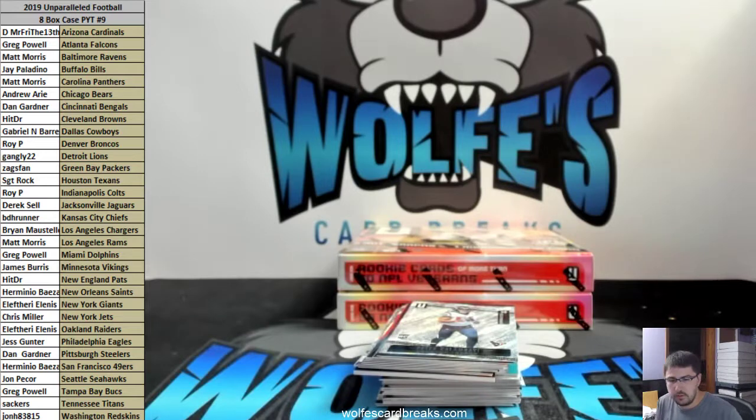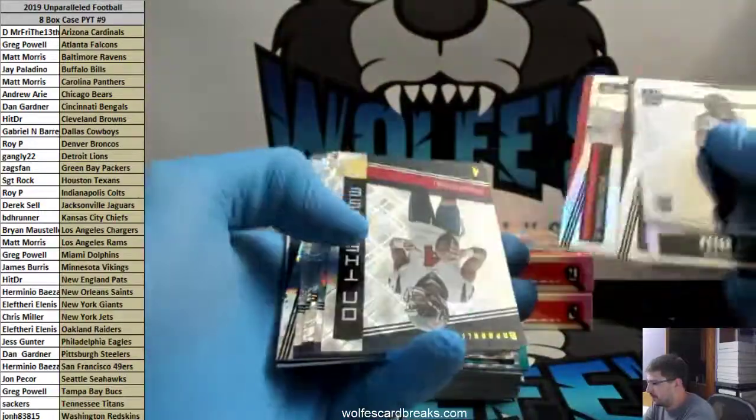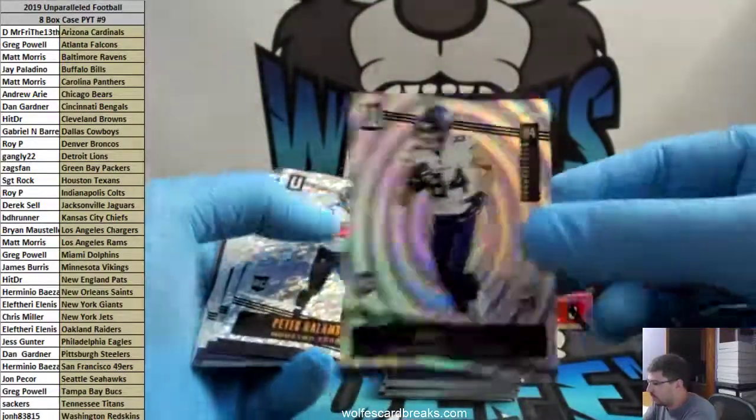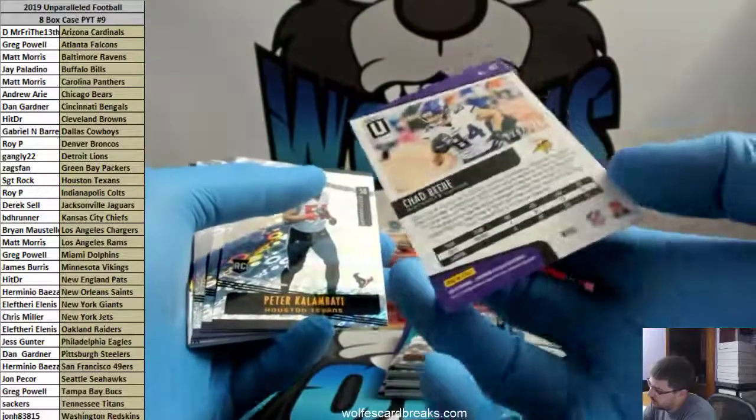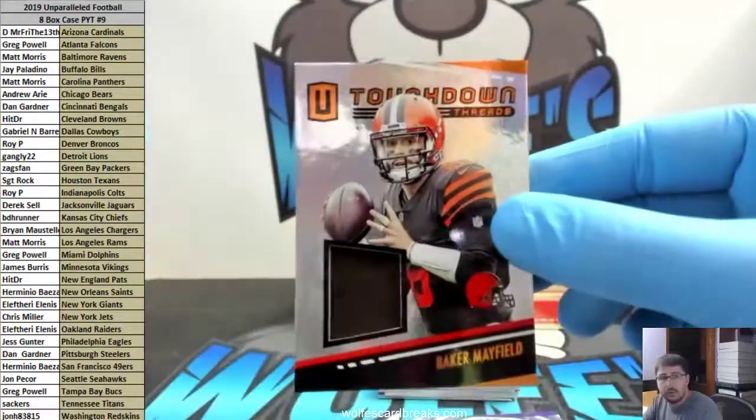Always liked Unparalleled for the price. Pretty nice. Okay, where is a sleeve? There we go. BB to 129 Vikings. Baker Mayfield, jersey.